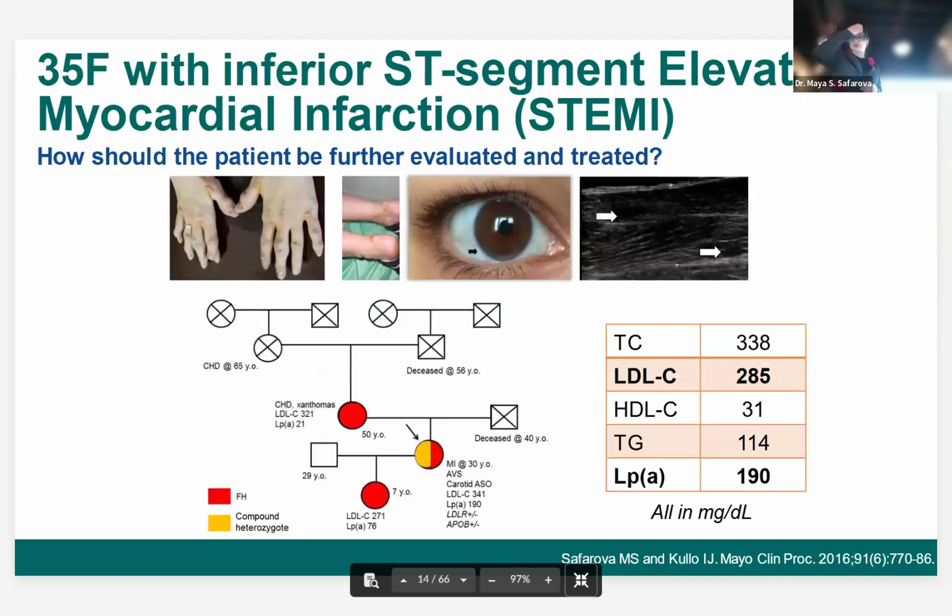Now, familial hypercholesterolemia, patients who have high Lp(a) frequently have FH. Patients who have FH frequently have high Lp(a). Both are genetically determined conditions. As you know, Lp(a) is about 90% genetically determined. Now, what is FH? Just a few words.